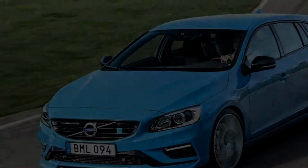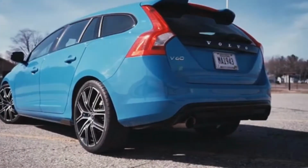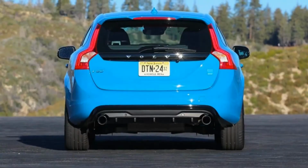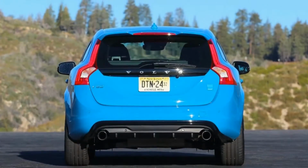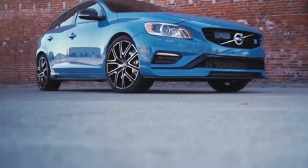2018 Volvo V60 Polestar, the last year for this performance wagon. Welcome to the United States-Canadian border in Port Huron, Michigan. Behind me is the Blue Water Bridge. Beside me is a blue Volvo V60 Polestar.